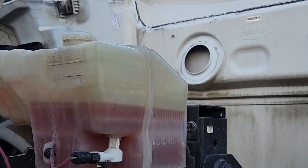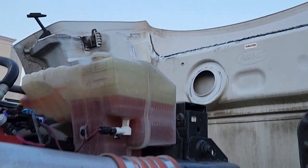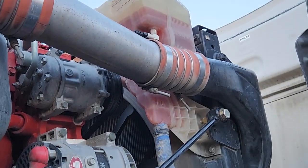So, doing my pre-trip this morning. See, my coolant level is a lot lower than what it should be, so I'm gonna fill that up right now.